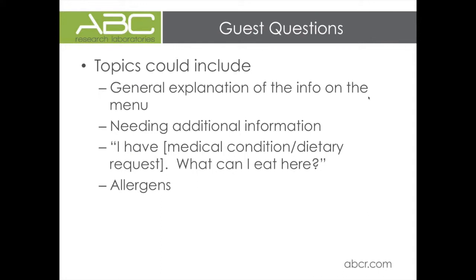Where to find the additional nutritional information if somebody asks for it. Because remember, on your menus, it's going to say that additional nutritional information is available upon request, and you have to provide that in writing. So making sure all of your team members know exactly where to find that, how to give it to a guest, I think that's very, very important.